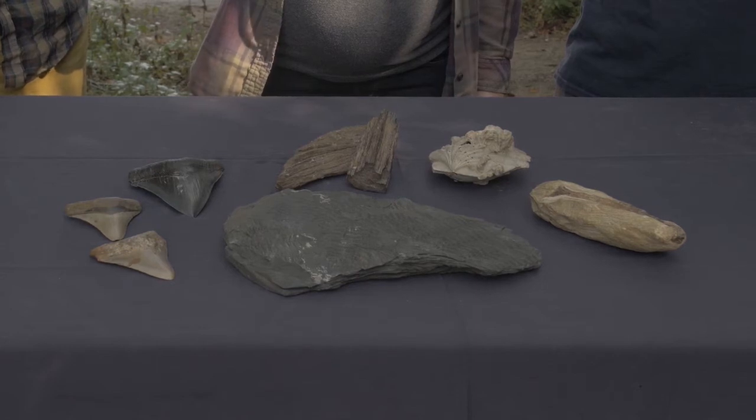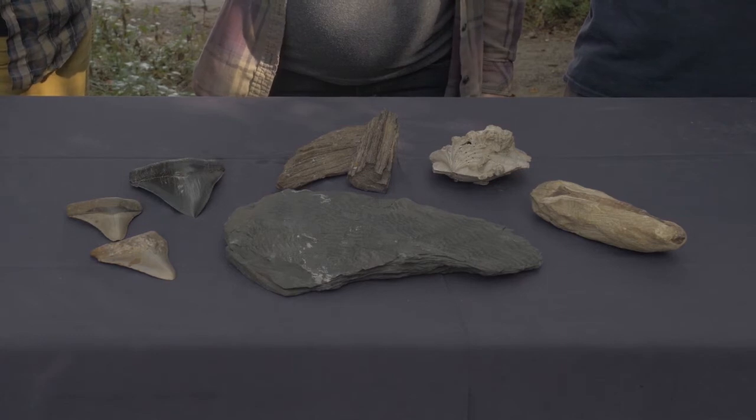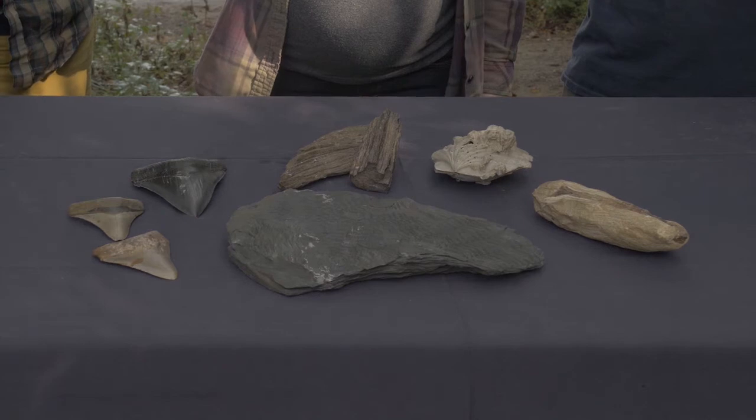Fossils help us learn about past animals and plants that lived on Earth, weather of the time, and landforms. What do you think you can learn about these fossils?